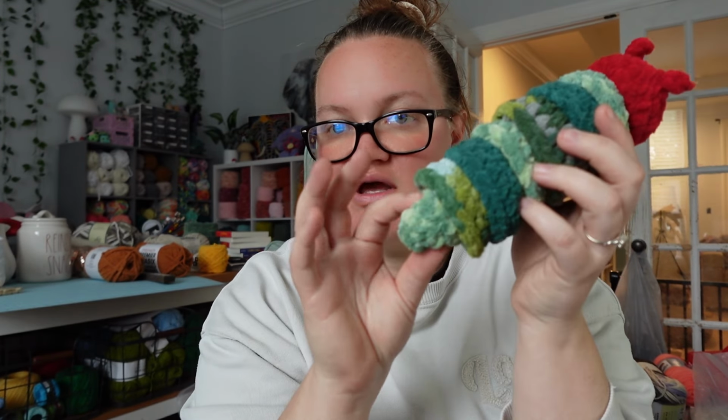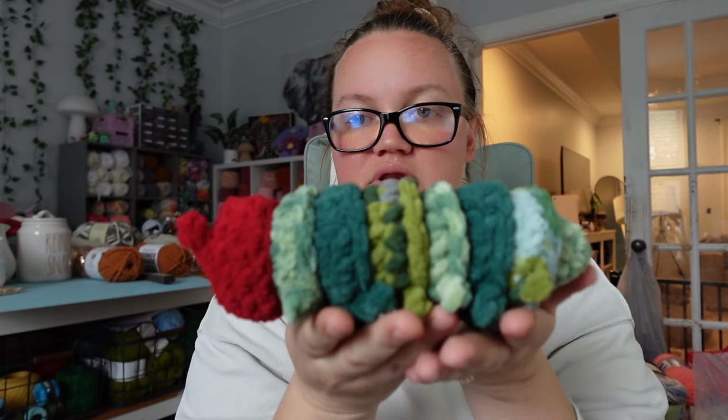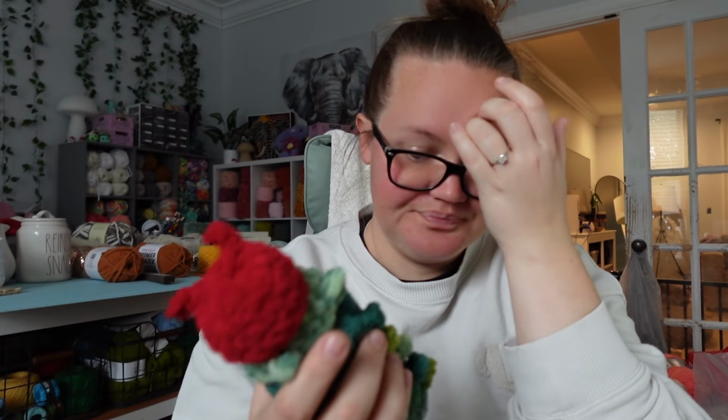Even if you did multiple colors, you could easily stash bust a ton of really small pieces of yarn, because these don't take that much yarn at all. And it doesn't take any stuffing because you just use the yarn tails from all of these pieces to stuff the little tail nub, and it's literally perfect. So this is a great road trip project, if I do say so myself.